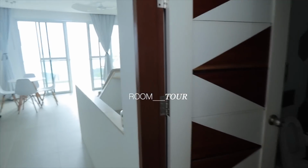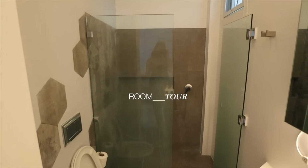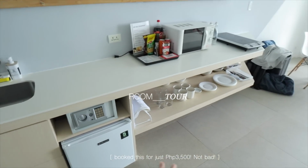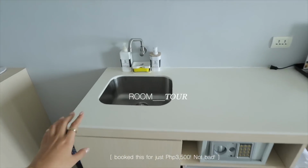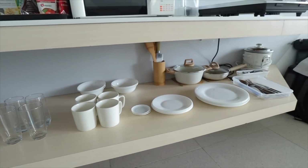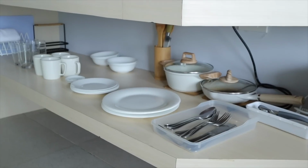Let's do a quick room tour. The CR, it's just beside the door. Tada! Ang ganda ng CR. Rack dito for the clothes. Dito naman merong counter. Merong ref, merong safe. Dito maghuhugas. May microwave, may induction. And all of the glasses, the utensils, yung mga pangluto, nandun na sila sa ilalim. Okay, so lahat nasa isang counter na.